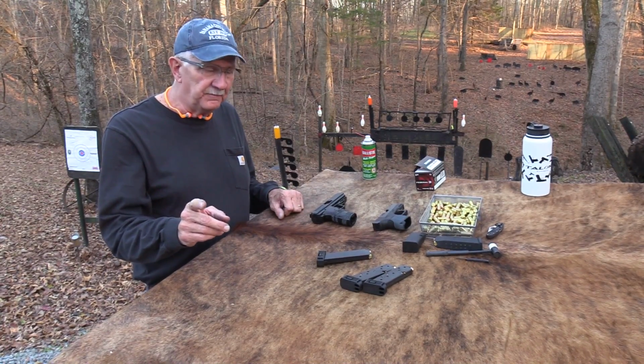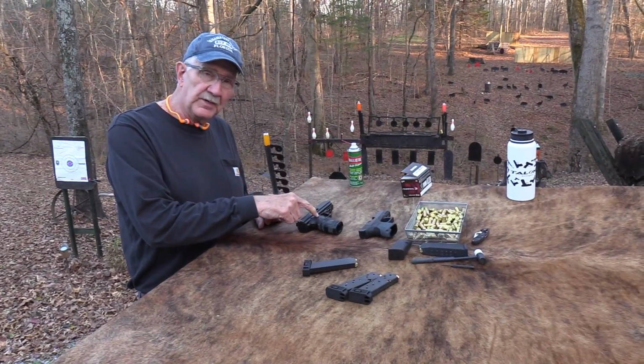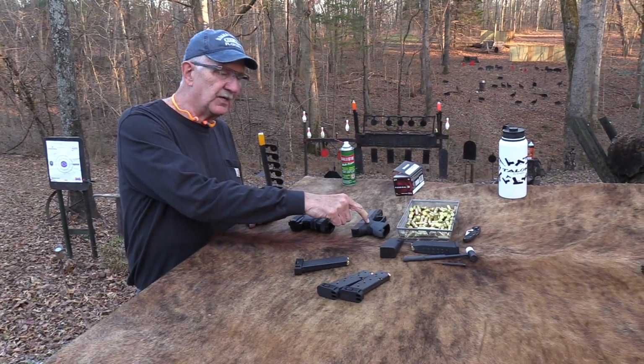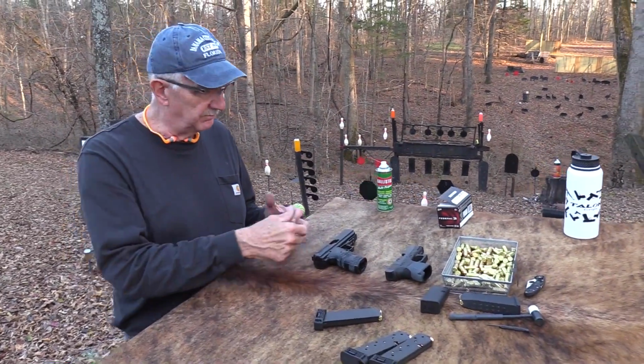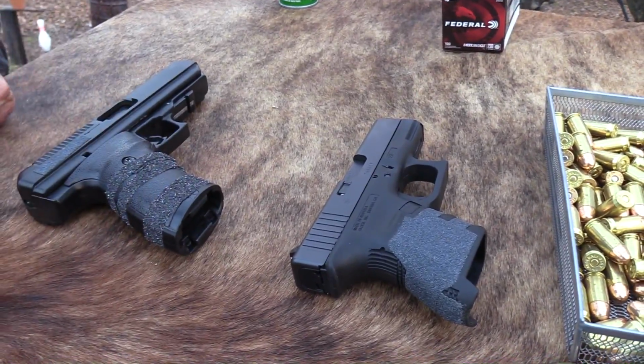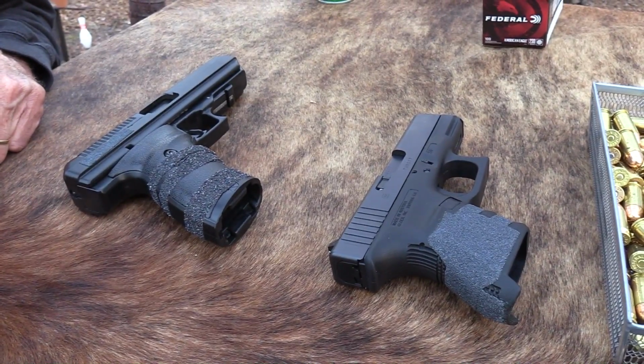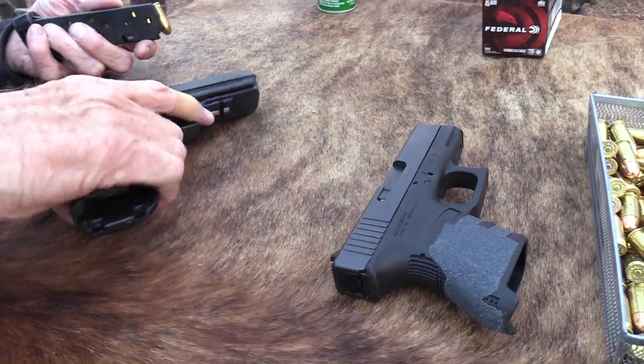Hickok45 here, and we're going to look today, as you can tell from the title, at a $200 .45 and a $600 .45, both of which are fairly widely available, either these specific models or ones very similar. We've got a Glock and a Hi-Point. So let's start out by shooting both of them.